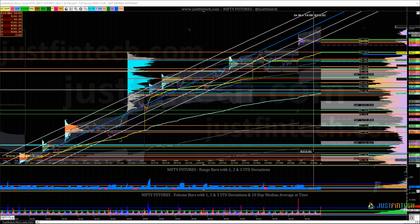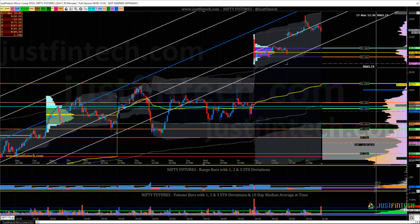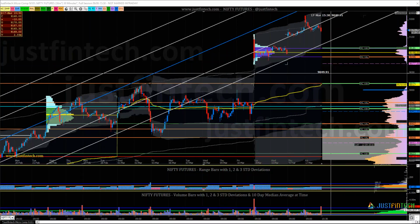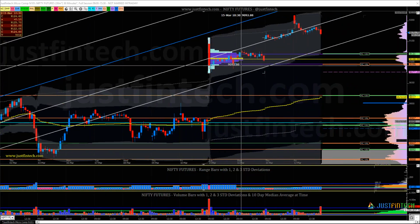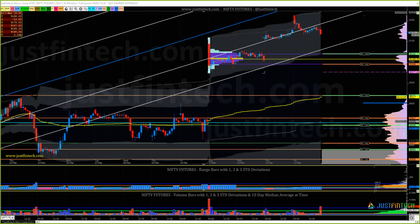So let's have a look at the micro composite levels first. Here it has created an upper balance on 14th and 15th, and the balance high is 9121 and the balance low is 9096. So that's the sort of value we would be looking at in any dips coming in this week. And overall we are in uncharted territory.